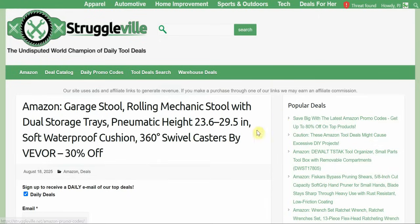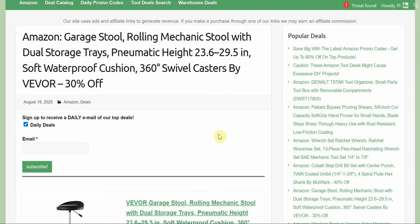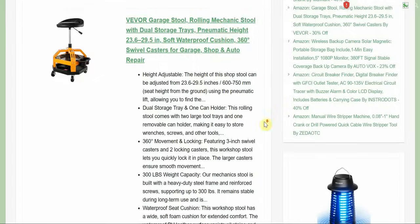Got a garage stool, rolling mechanic stool with dual storage trays, pneumatic height, soft waterproof cushion. Boy, I like that. The hemorrhoids are going to like that. 360-degree swivel casters by Vavor. 30% off. Look at that. Looking like a DeWalt knockoff, and what I like is it's about half the price of the DeWalt.